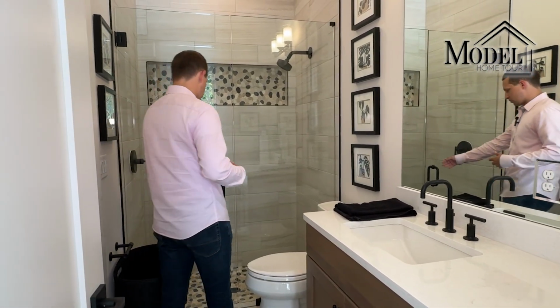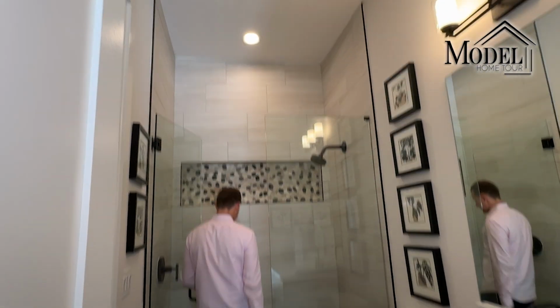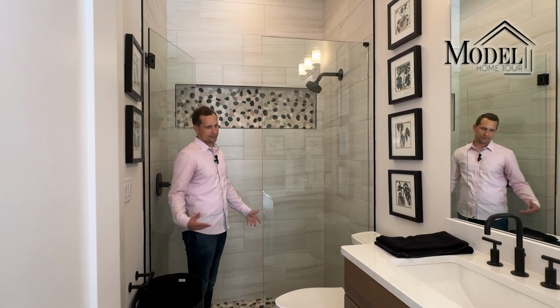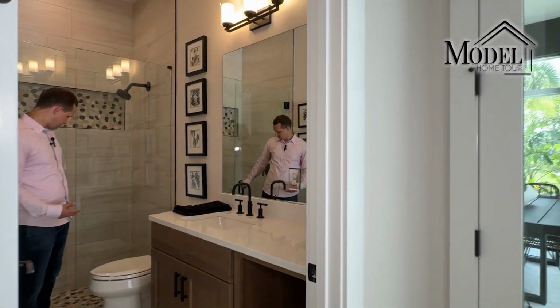And again, this shower as well, it does go up to the ceiling with the tile. It has a step down as well. And you do have an even larger insert area here for your toiletries. So can't go wrong there, especially being the cabana bath, so to speak.